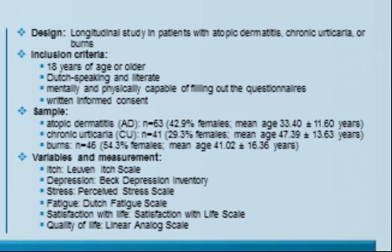We have undertaken a longitudinal study in patients with atopic dermatitis, chronic urticaria or burns. And here you can find the inclusion criteria that we have used for this study. Overall, we have included 63 patients with atopic dermatitis, 41 patients with chronic urticaria and 46 patients with burns.